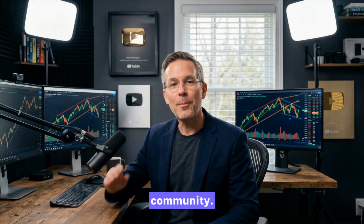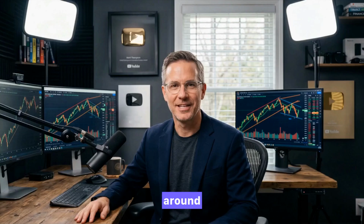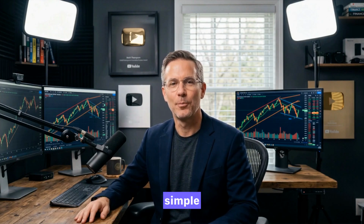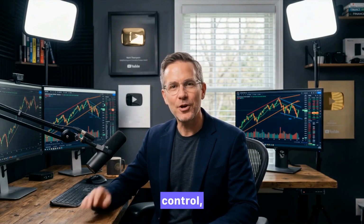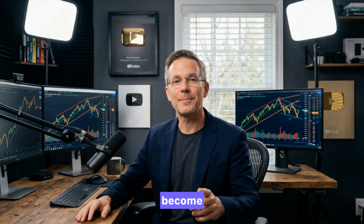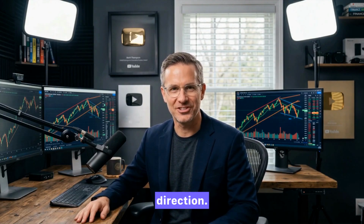Now let's talk about XRP, because this is where things get very interesting for the XRP community. XRP is currently compressing around the $1.13 area inside a symmetrical triangle pattern. For anyone new to technical analysis, a symmetrical triangle usually means the price is getting squeezed between lower highs and higher lows. In simple terms, buyers and sellers are fighting for control, but neither side has fully won yet. The longer this kind of structure tightens, the more powerful the breakout can become once price finally chooses a direction.